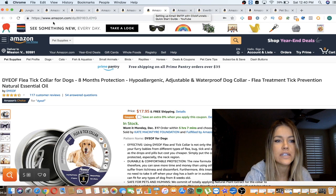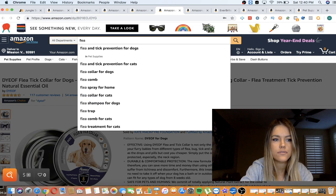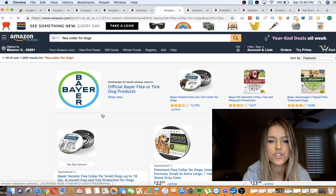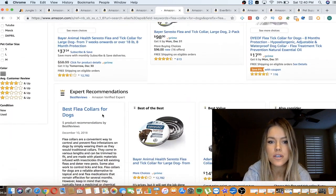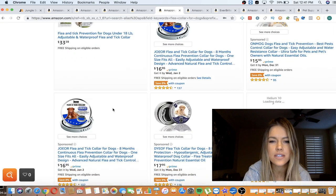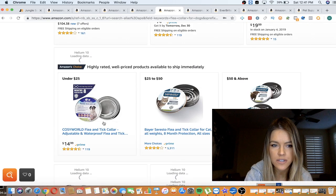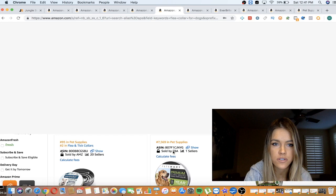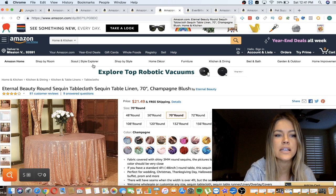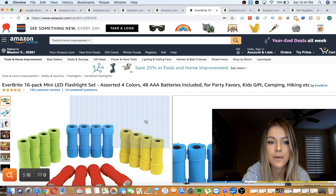Like, let's look at this flea tick collar. I would just look at flea collar for dogs. Maybe I'll do a generic one that's for a dog and a cat, but I feel this is just, I wouldn't. I feel like this is too much of a commodity too. I mean, you guys can look into this, but there's some with like 5,000 reviews, and I'm just not even gonna bother because it's too much of a commodity. It's too common. This one has too many variations. I'm just gonna X that out immediately. I'm not interested in that many variations.